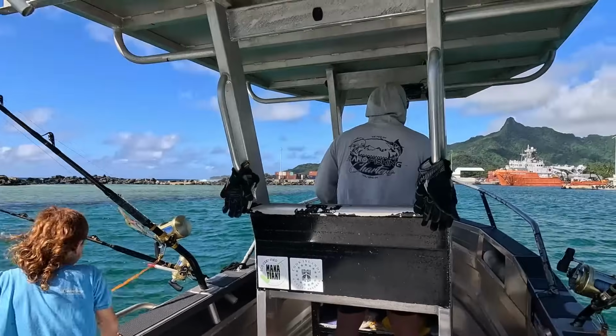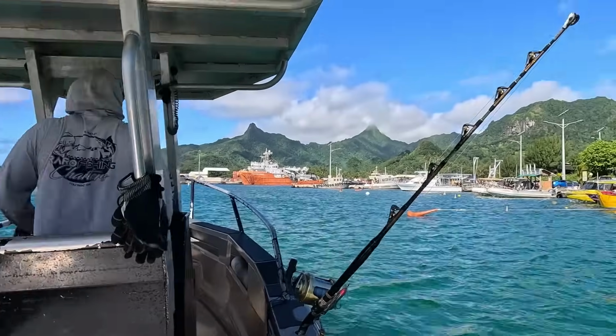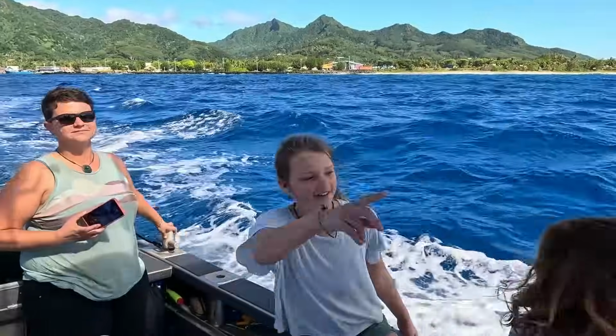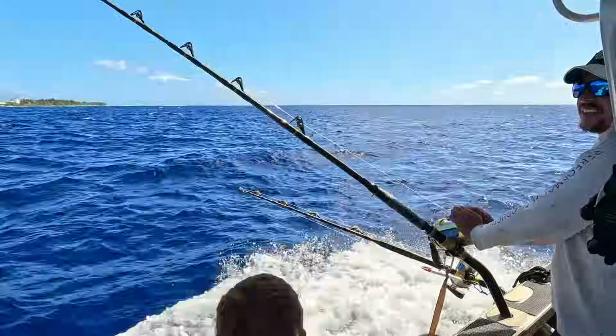For our girls, this is the first time for them being out on a boat, out on the ocean. But we were just 2 minutes in and Alfred's dropping lures, hoping that we're going to catch some game fish.